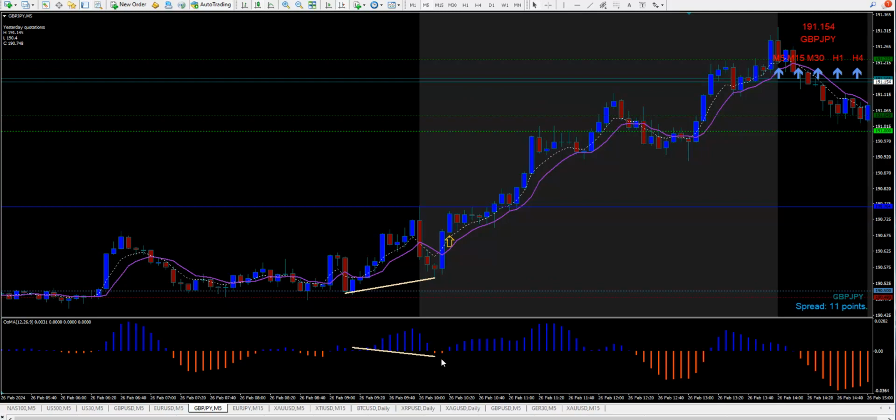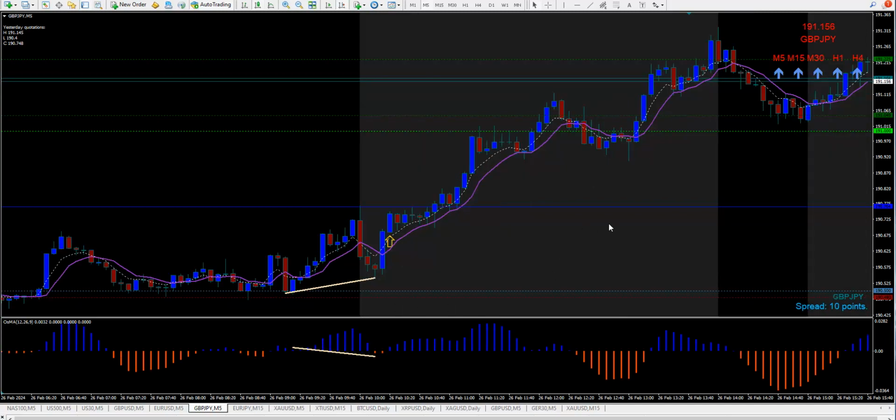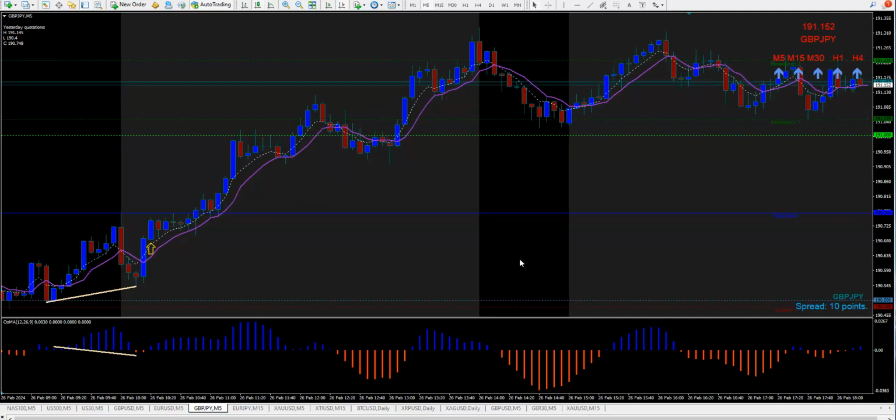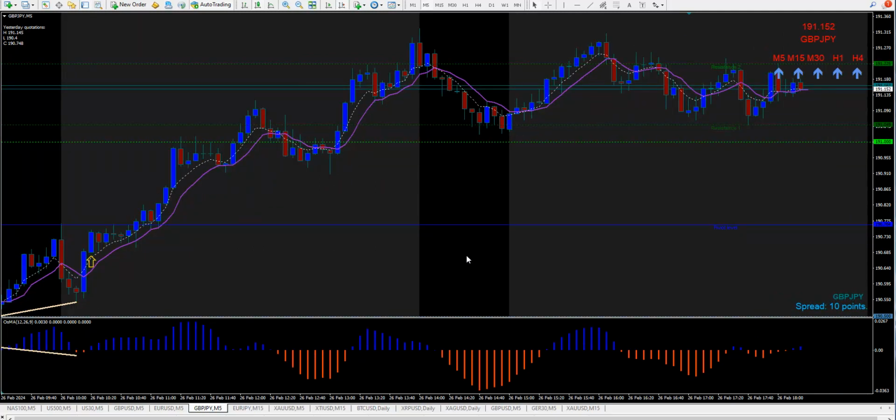But you see how it's pointing down on the hidden divergence on the OSMA? But the price went up. See how it's the opposite? Oh, yeah. You see it now like me. You definitely do. Right up.